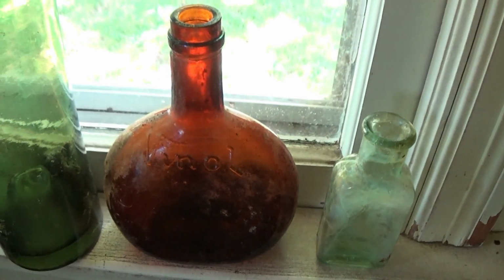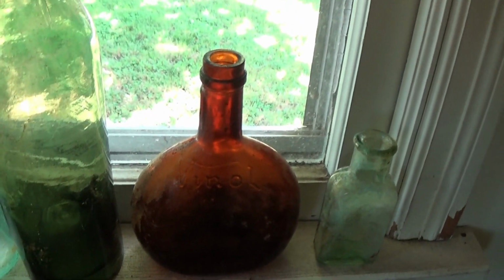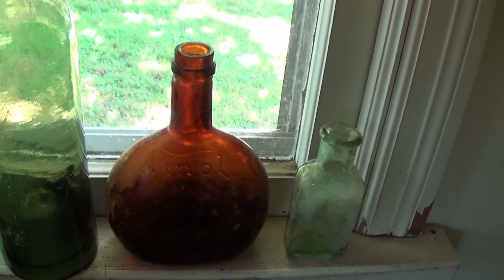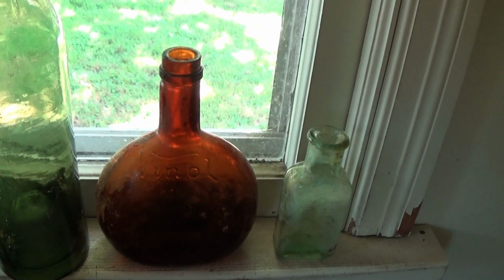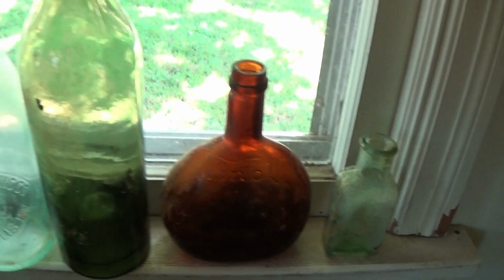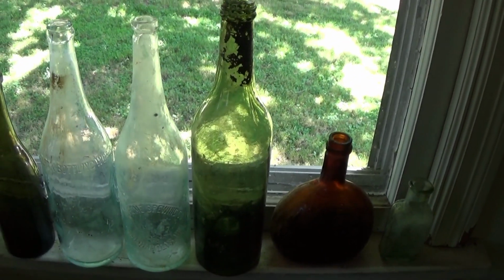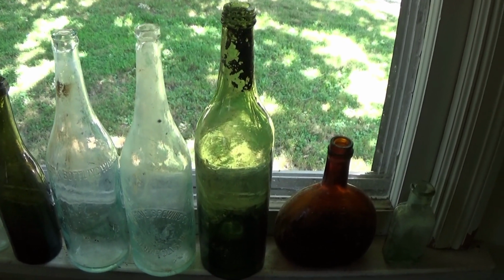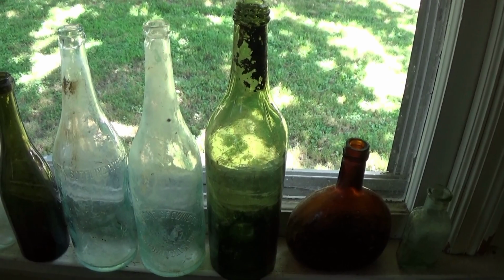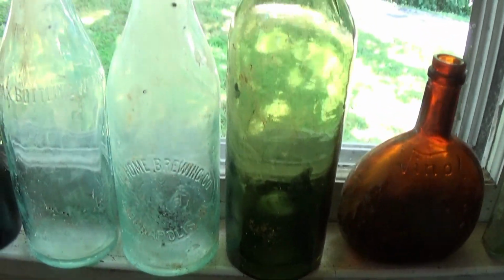And a Vinol. It was a wine of cod liver oil. Ugh. Doesn't sound very good, does it? Most popular stuff though, that Vinol. It was a tonic, reconstructive, for invalids and sick people. Green bottle, unembossed, but it's one of those Italian bitters. They had a lot of different ones here in Illinois, Italian communities. It was pretty popular.